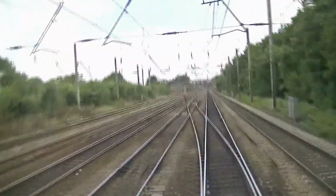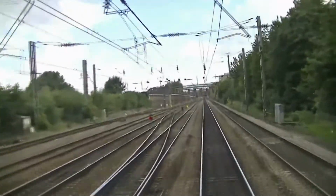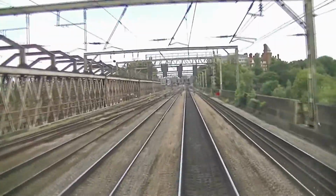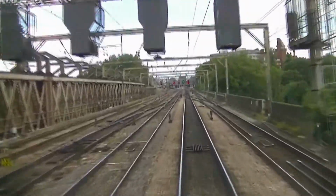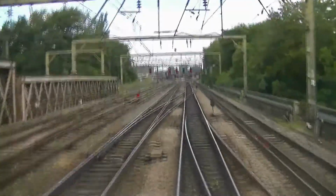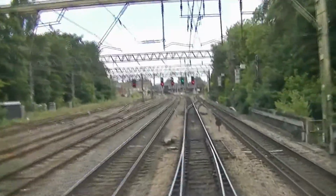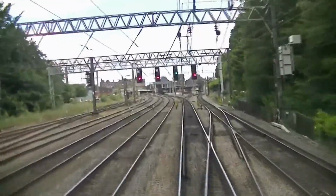You generally get a few spotters hanging around here as well. Platform 3, that's the usual. That means basically the down fast, which is the line we're on. We're just basically going to go through the down fast, not turning off to the right or the left.